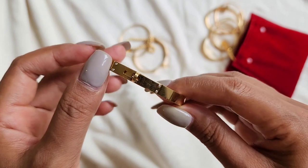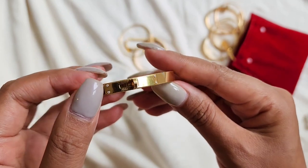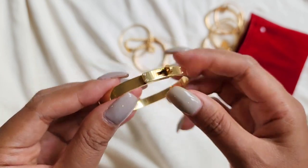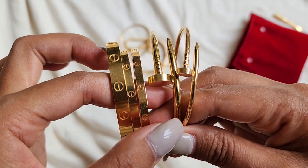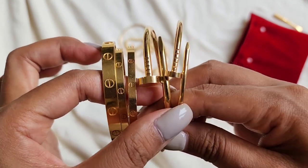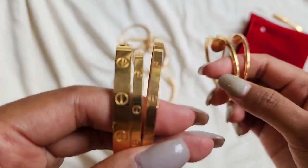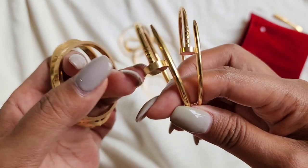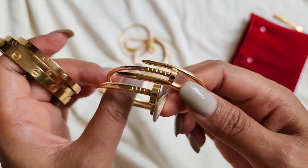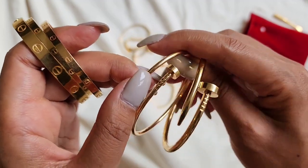The next one in my collection is from Hermes, and this one is the Hermes Kelly with the diamond. This is 18K yellow gold. I just finished showing you five of my Cartier bracelets. Three are Love bracelets and two are Juste un Clou. I don't have any big problem with the Love, but sometimes with the Cartier Juste un Clou, the edge of the bracelet snags on the clothing.